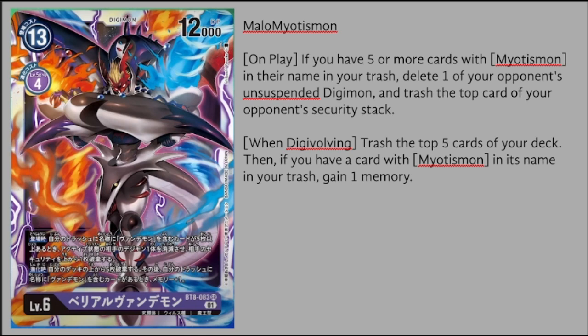So its when digivolving ability states we get to trash the top 5 cards of our deck, then if we have a card with Myotismon in its name in our trash, then we get to gain 1 memory. So that's just allowing this card to basically evo for 3 instead of 4, making him memory efficient, because a lot of your evolutions are based off of 3 memory when you're getting to your level 5s or higher, so that just makes it actually well playable.